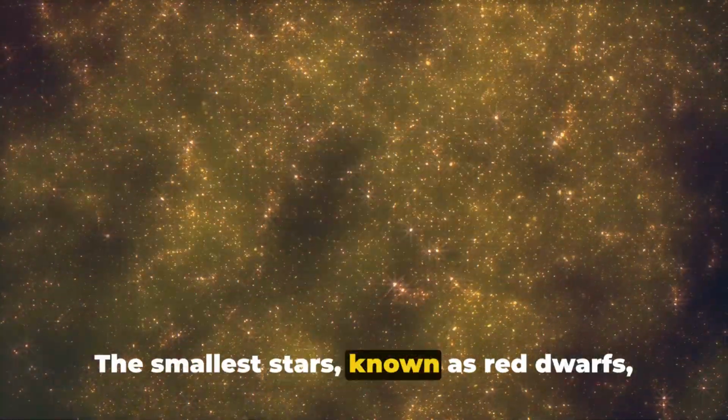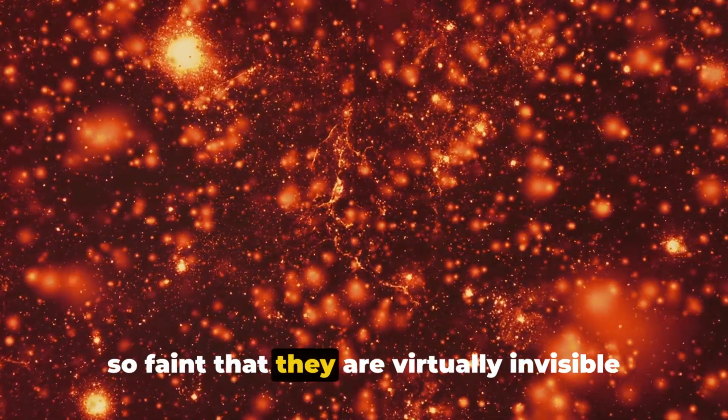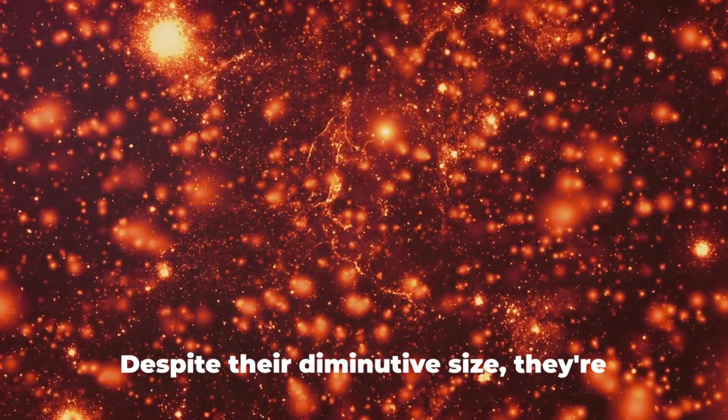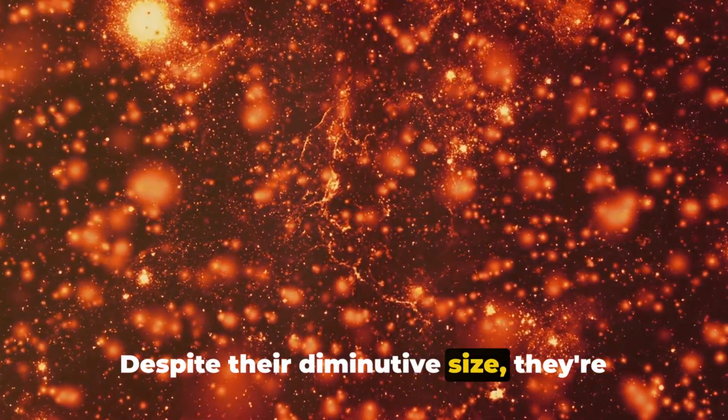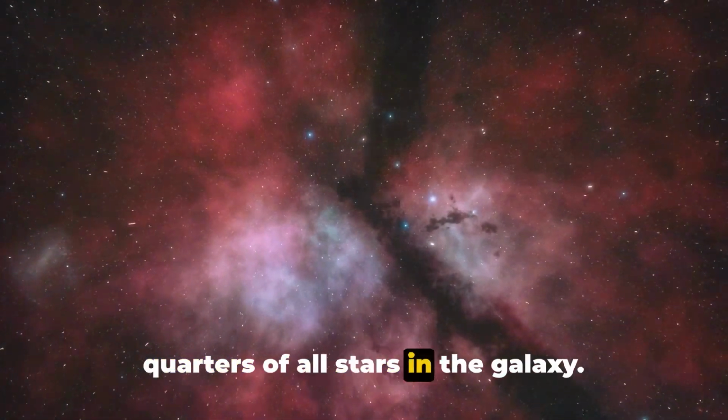The smallest stars, known as red dwarfs, are a mere tenth of the Sun's mass and are so faint that they are virtually invisible to the naked eye. Despite their diminutive size, they're incredibly common, making up about 3/4 of all stars in the galaxy.